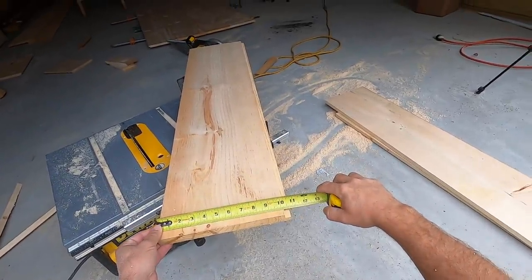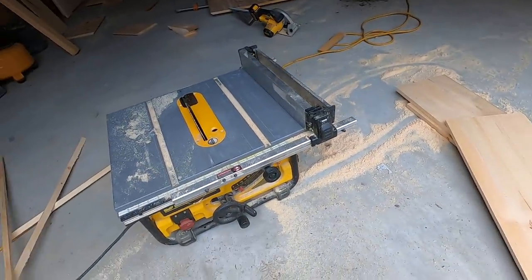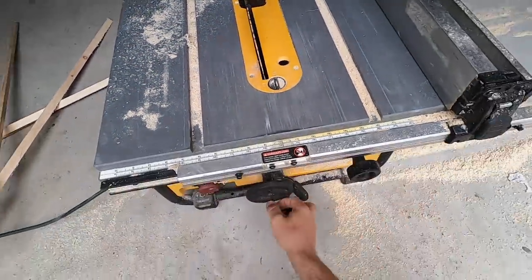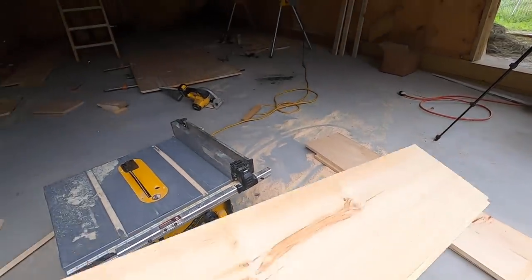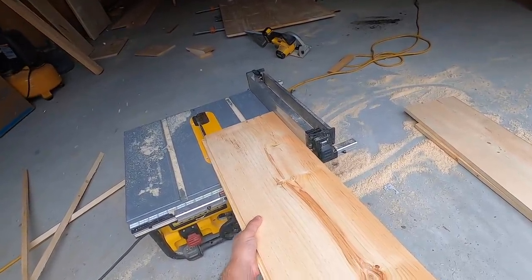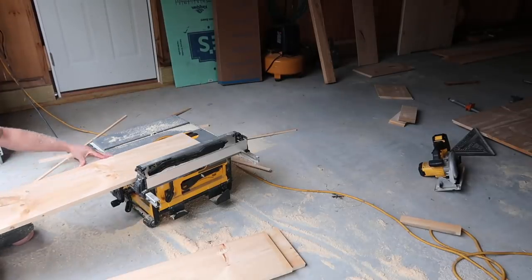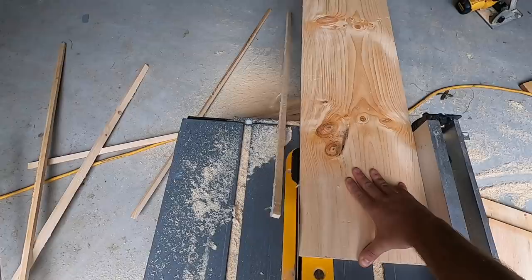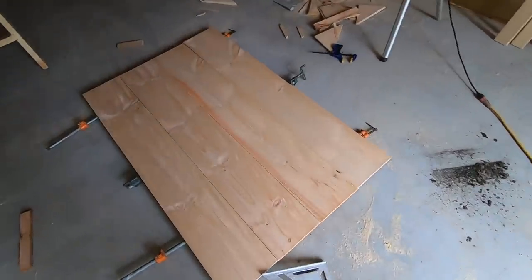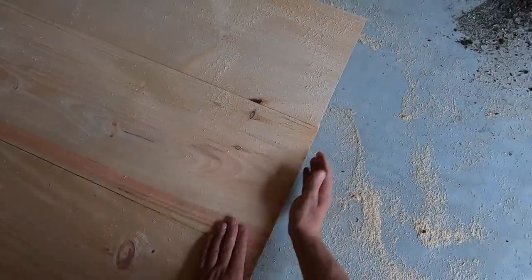Now we need to go, we'll go 10 inches. That'll give us a good even number. All right, so let's go 10 inches. Flush everything up on the bottom edge here. And we can.